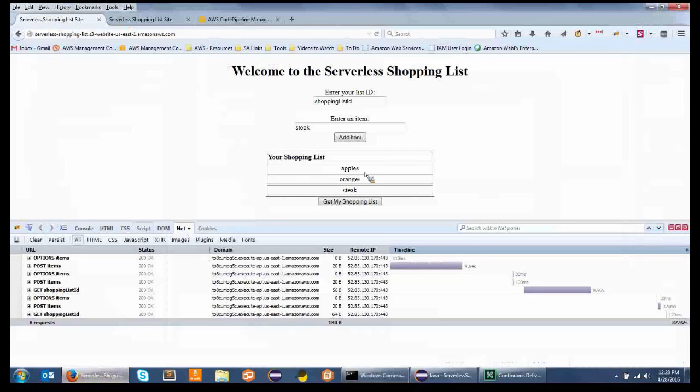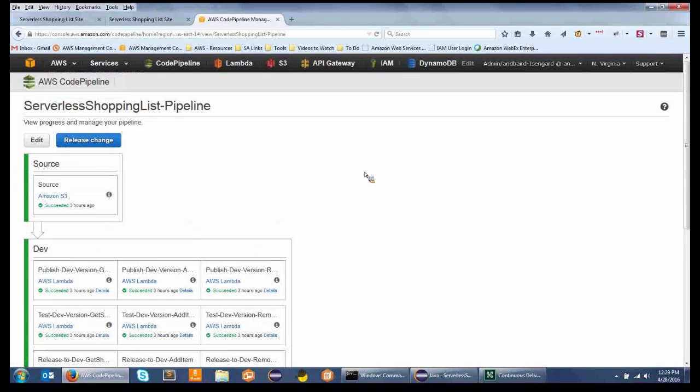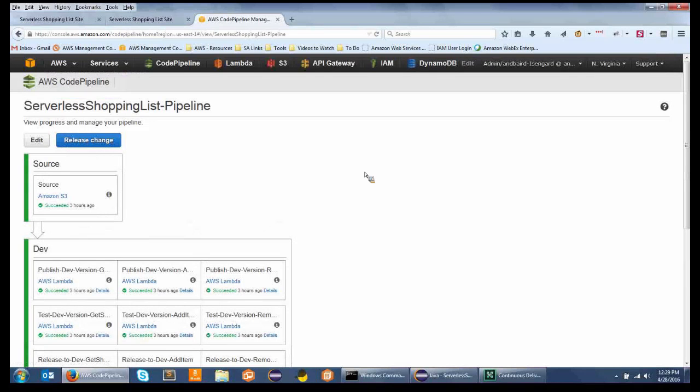So if we go back to CodePipeline, it will take a few seconds for the CodePipeline polling process to detect that the new version has been integrated. So we'll give it a minute to catch. And then once this gets kicked off, I'll dive into the specific details of each action and the Lambda functions that I've implemented to show you a little bit more under the covers of the implementation process and details to publish new versions of your function code, test them, and perform that release step to change your Lambda alias. Okay, great. So we see our CodePipeline is off and running.